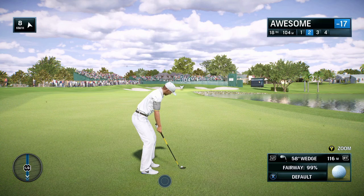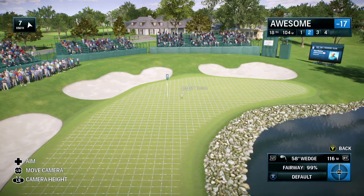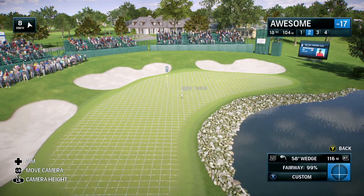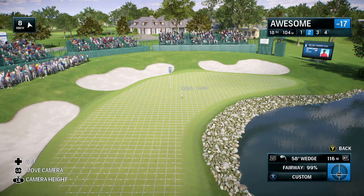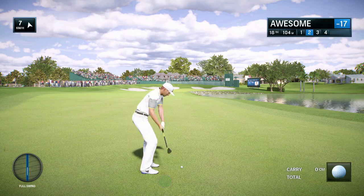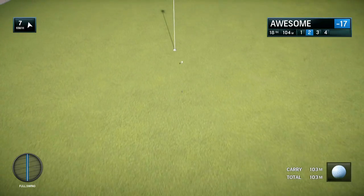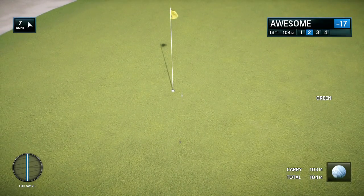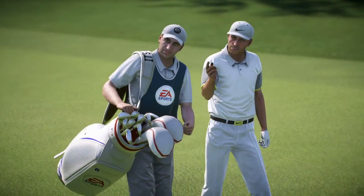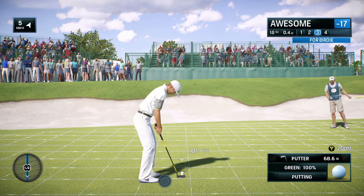Frank, really good chance from this position to make a birdie. Yeah, really the only thing he's looking at right now is the flag. This is a green light special. Beautiful shot. That is tight. Unbelievable. That is one to savor for the rest of the round. But now a chance for a birdie.